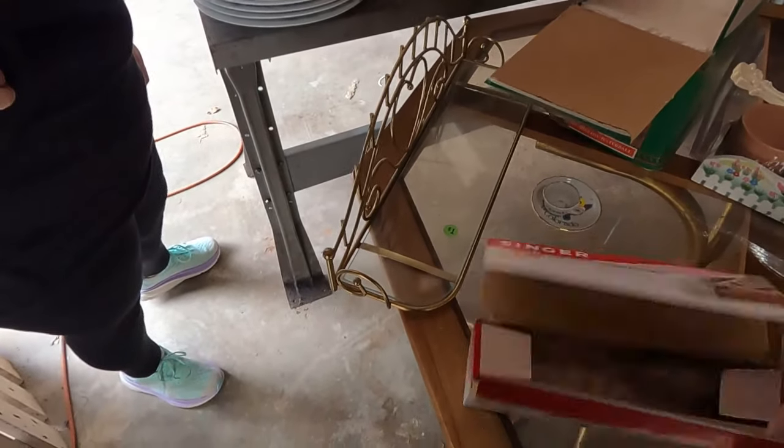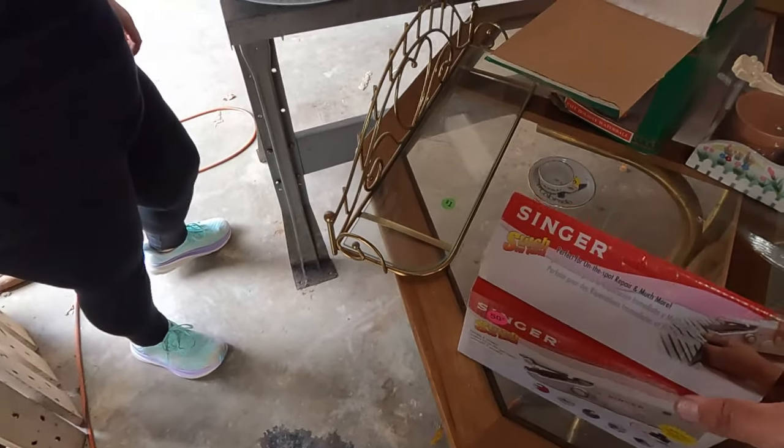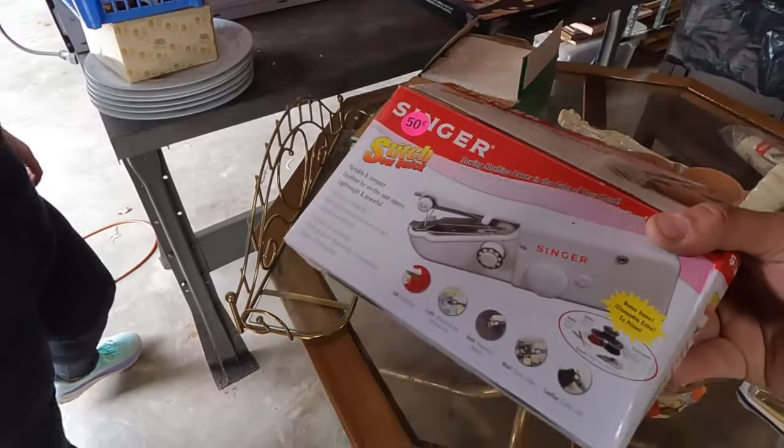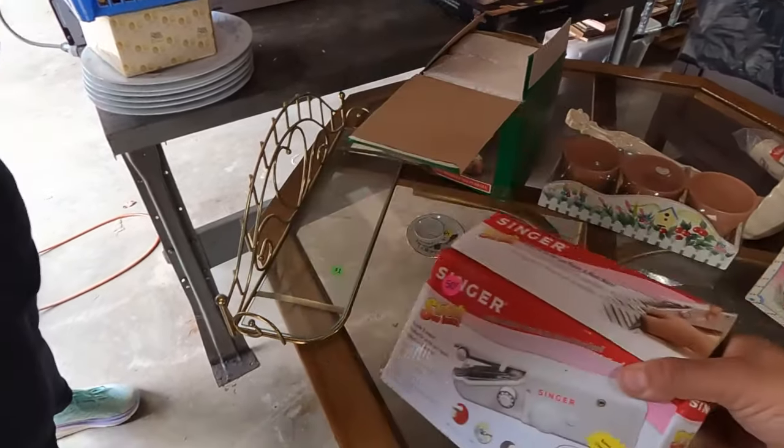Handheld singer for 50 cents, you think? Have you used one of the handhelds before? No, but it's really old. I know.